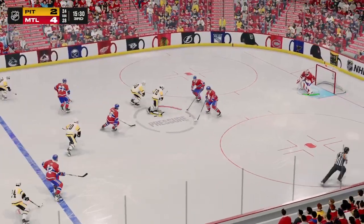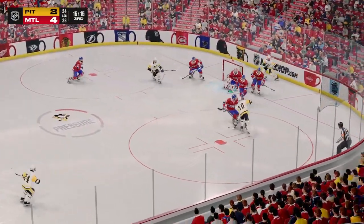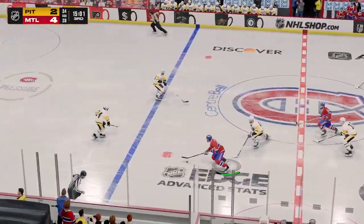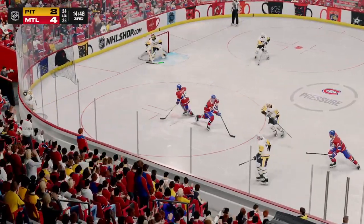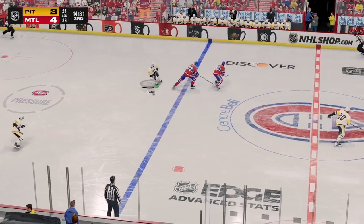Through center. Loses his balance on the play. Takes a whack, but still hangs on. The Canadiens will play it from the defensive zone. Broken up with the stick in the defensive end. Knocked away with the stick by Barron.